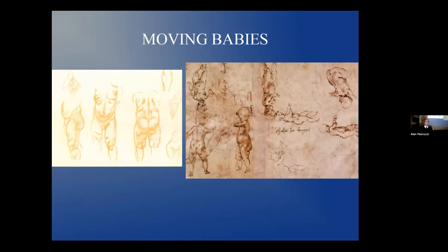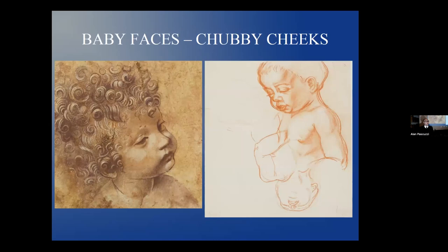And then baby faces, the chubby cheeks, like this study left by Leonardo, which is absolutely brilliant with his hair. And this is a study of my son, Joel, which I was too intent on getting the chubby cheeks that I didn't even get the top of the head in on the rest of the sheet of paper. Now, how do you do something like this? There's a couple of techniques.